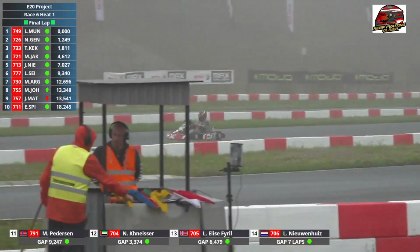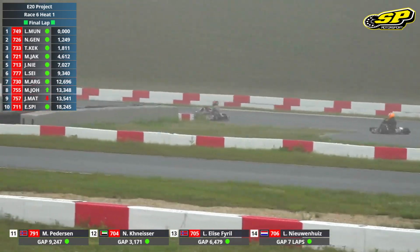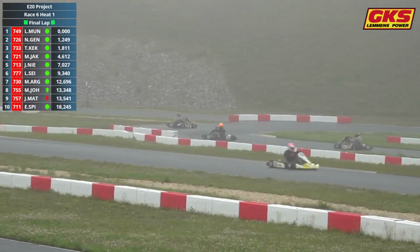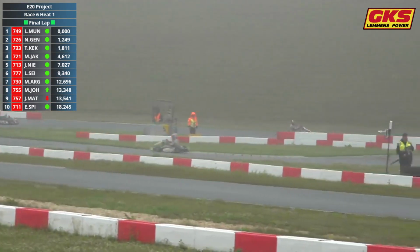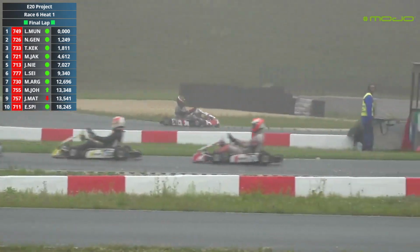Jan Matjaš from the Czech Republic. Elis Spiezia still running in 10th. Mina Pedersen in 11th, ahead of Nadim Kneser and Leo Elise from Norway in 13th, who's yet to cross the line, has just done so, but it's been a pretty good run.